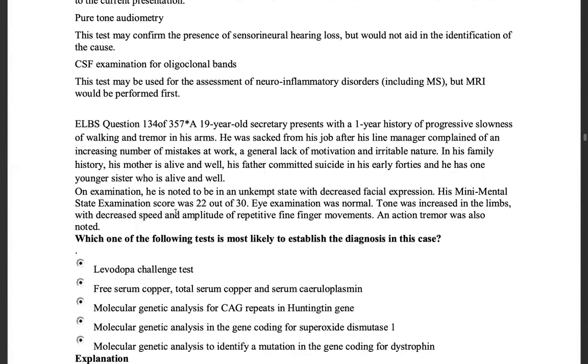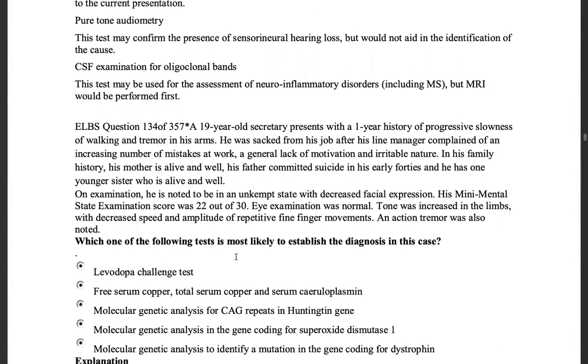Okay, next question. Which one of the following tests is most likely to establish the diagnosis in this case? Lipid, free serum copper, total serum copper, serum ceruloplasmin, molecular genetic analysis for CAG repeat in the Huntington gene, molecular genetic analysis of the gene coding for superoxide dismutase 1, molecular genetic analysis to identify a mutation in the gene coding for dystrophin.